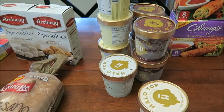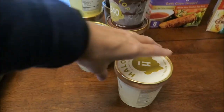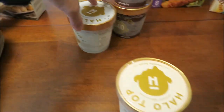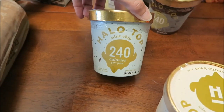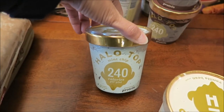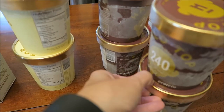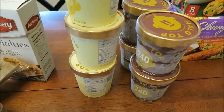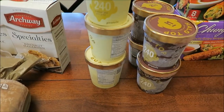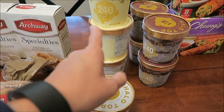And then, they had Halo Top. Yay! I bought one vanilla bean because they only had one left. I bought one mint chip because they had two and I bought one because I don't know how much I'll like it. I bought four of the chocolates because Ashley loves the chocolate. And I bought three lemon. This is lemon cake. And I think these were the last three lemon cakes they had. I've never had that. So for a video, we'll have to try the mint and the lemon.